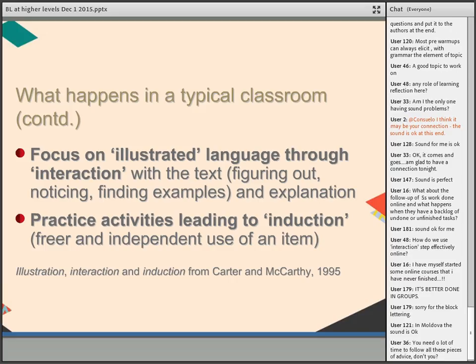Illustration, interaction, and induction are 3 terms that were coined by myself and Ronald Carter in a paper in 1995, where we were discussing the problems of teaching the spoken language. And we realized that, especially with conversational language, you can't just do the same old thing of present, practice, and produce.